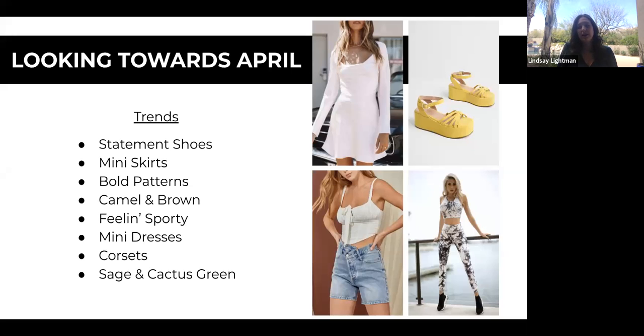Statement shoes, we mean bright colors, chunky styles. We're seeing a lot of clear heels. We're seeing a lot of wedges, not a lot of stilettos yet. That hasn't really come back, like those high heels, formal wear. Definitely seeing heels come back, but more in the, if you think summer outdoor wedding kind of heel, where you have a chunkier heel, you have a wedge, not those super high-end fancy Louboutins just yet. I'm sure they'll come back at some point, but just not yet for us at least. Mini skirts, we're going to do a little feature on that.